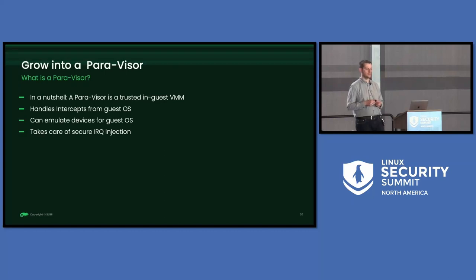And the long-term vision is for the COCONUT SVSM to grow into a paravisor. You might have heard this term already. What is a paravisor? In a nutshell, a paravisor is a trusted in-guest virtual machine manager, which means it does not only emulate devices with security sensitive state, it also handles intercepts from the guest operating system. It can emulate certain devices for the guest OS, and it can also take care of secure IRQ injection.